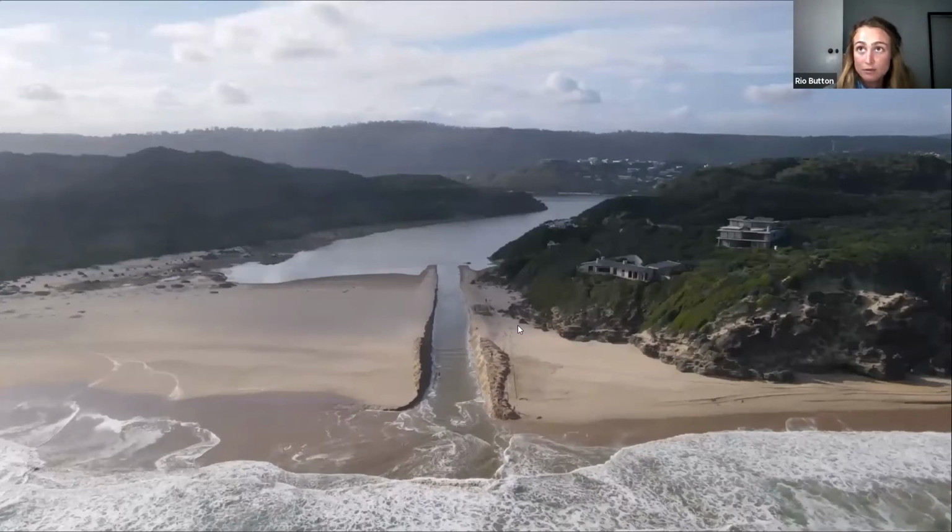I had interviewed the Sandparks scientist responsible for seahorses the previous day, and he assured me that it would only be open in a couple of weeks, but the next morning on my morning run, I went down and it was very much open and flowing. So why did they open it?